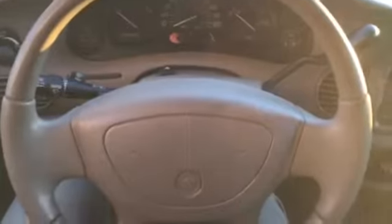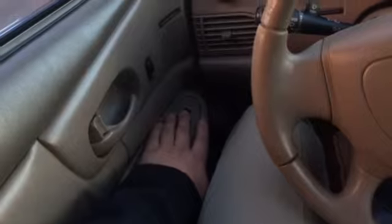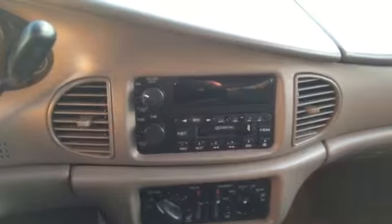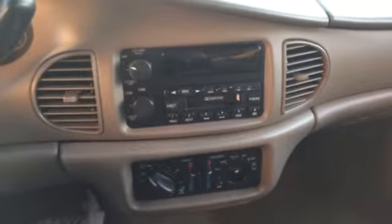So moving to the inside. So on the inside of this, we have power windows, power locks, and power adjustable mirrors. You have your automatic headlight switch and cruise control here on the steering wheel. Now, your media center, you have AM, FM radio with the tape player. Everything works great, air conditioning, heat. You have your automatic climate control.